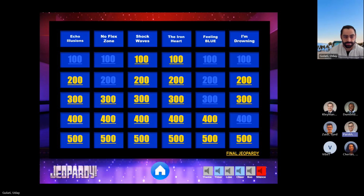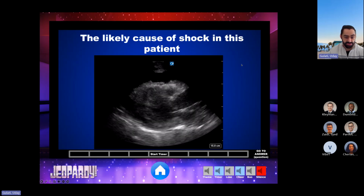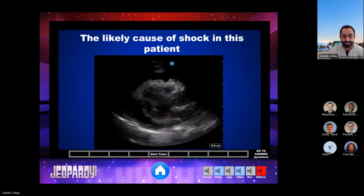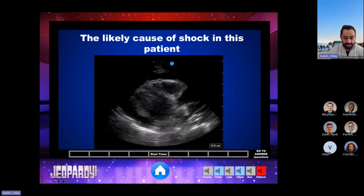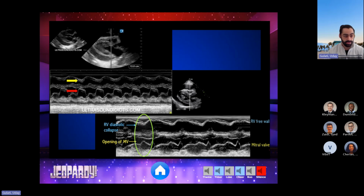Let's do Shock Waves 100. The likely cause of shock in this patient, which I'm sure sends a little sweat down everyone's back. Cardiac tamponade. Right on, man. So you're seeing this pleural effusion, and it doesn't really matter about the size of the effusion, because it could be a chronic effusion that's built up over time. The heart as a whole has had time to compensate.